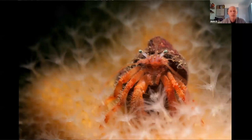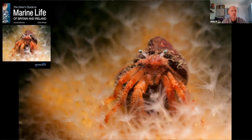Again, even the most common species can provide eye-catching opportunities for images when they're lit and framed appropriately. This common hermit crab was sitting atop Dead Man's Fingers soft coral in Loch Carron, Scotland, and was very tolerant of me as I faffed around for 15 minutes or so trying to get the lighting just right, and eventually managed to do that. And he or she now adorns the front cover of the Sea Search Guide to Marine Life for Britain and Ireland.